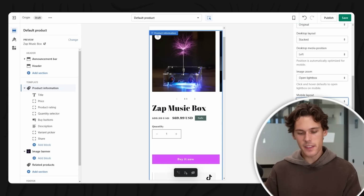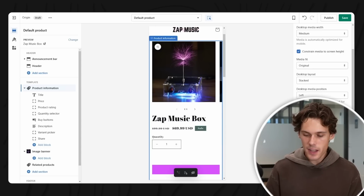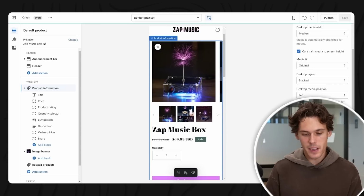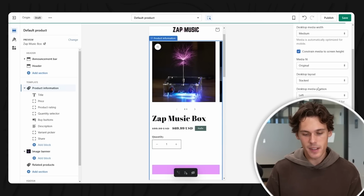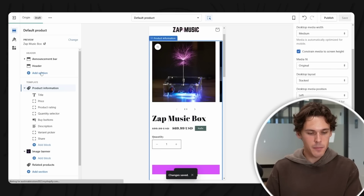Okay, and so another thing that I like to change just to save that space, which I was talking about earlier above the fold, for the mobile layout, instead of showing the thumbnails and having the pictures there, I like to hide them. It just saves quite a bit of space there. So we'll hit save, and you can get to that on the product template here.